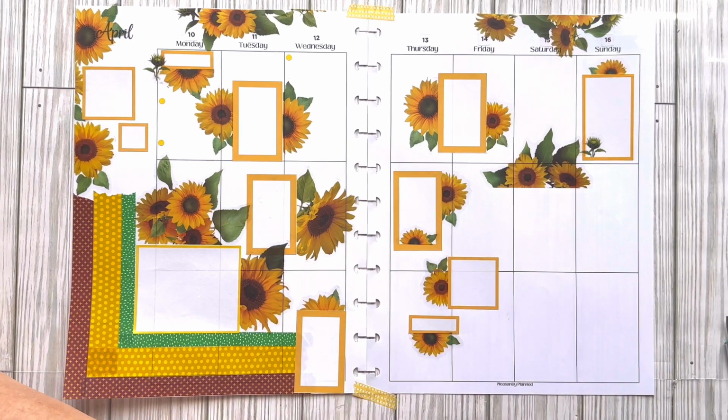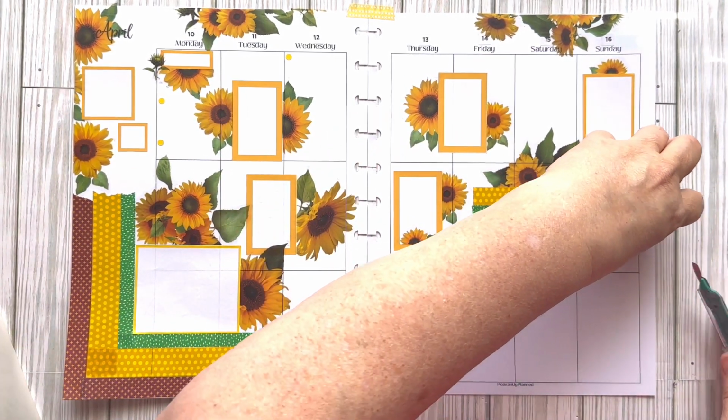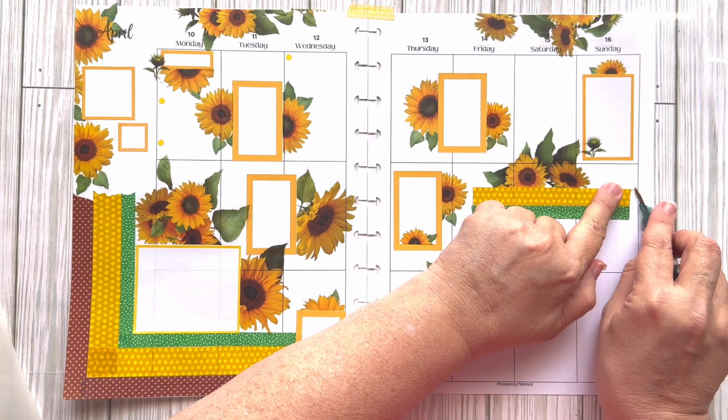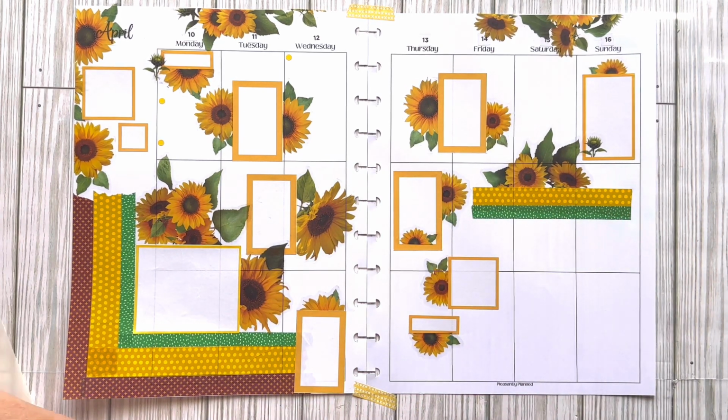I'm going to take my yellow washi. If I can. I think I must have put this down on the wrong side of the paper or something. Yeah, it's really stuck on here. I know y'all hear that tearing. There we go. I'm going to put that right there. Trying to focus here, trying to get all this off of here without tearing my page up. Okay, there's that. And let's get this brown piece.